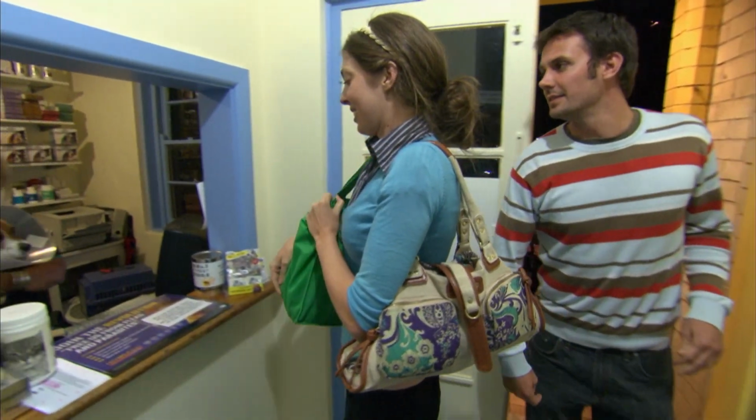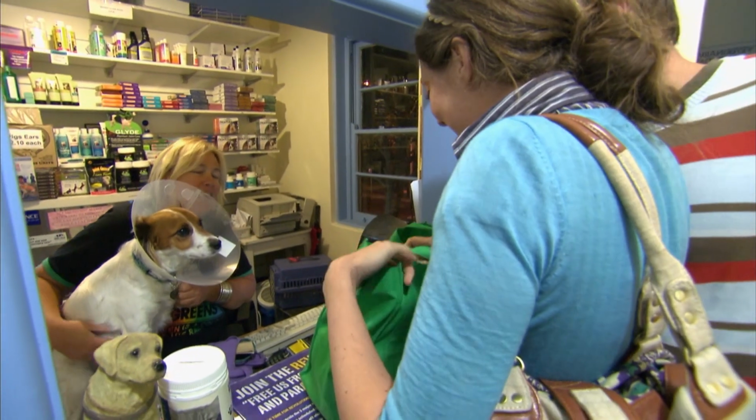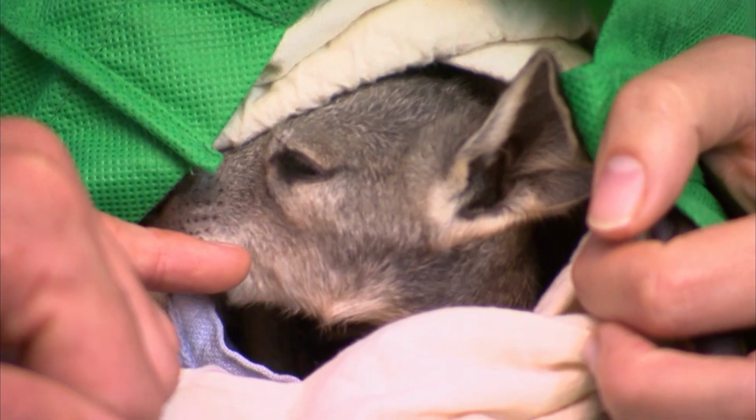Hello. Good. You just made it in time. We're just about to go, actually. So this is the little wallaroo? Yes, yeah. Okay, we'll get Chris to have a look. A worried young couple have just made a mercy dash to the Bondi Clinic.